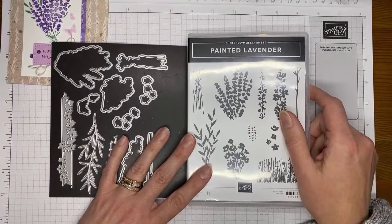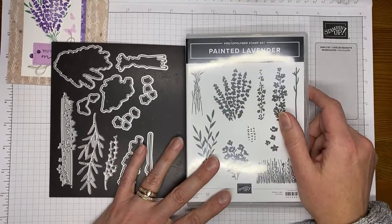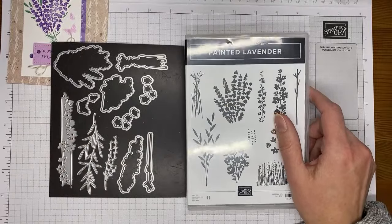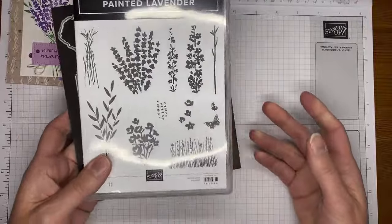All right, again, this is called Painted Lavender. It'll be available for demonstrators to pre-order starting on December 5th. So if you're not a demonstrator, it's a good time to join because you can pre-order from the upcoming catalog. Everybody can order it starting on January 4th.